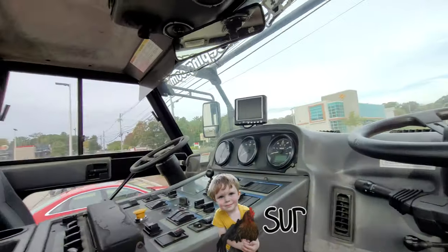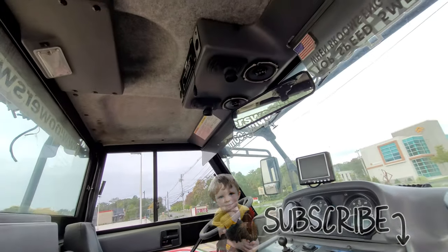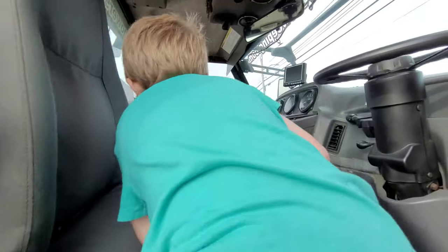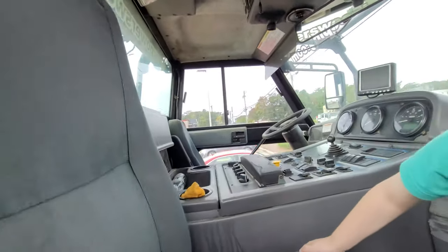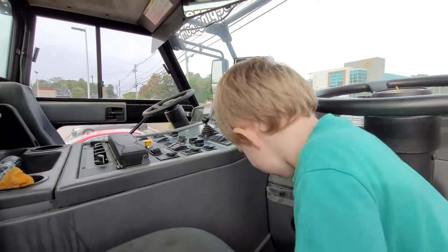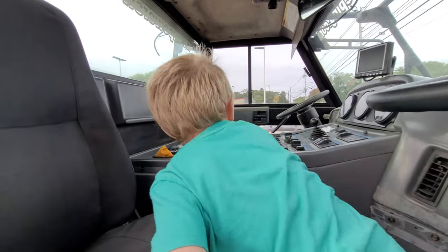But they have, yeah, power controls. They're up there. I want to get in there. You can stand up. Yeah, here. Put your foot up there. Yeah, you can sit on it. Why don't you sit? Why don't you sit? I want to do this on Dad. No, sit on this side. Sit right here, so I can see you.